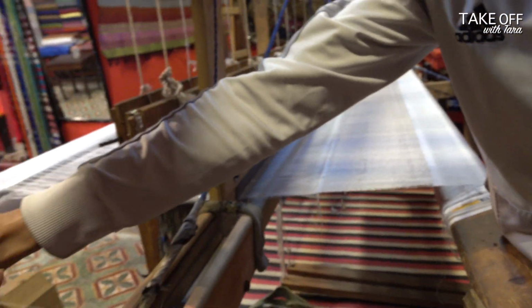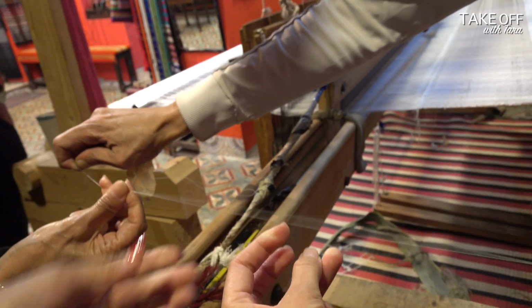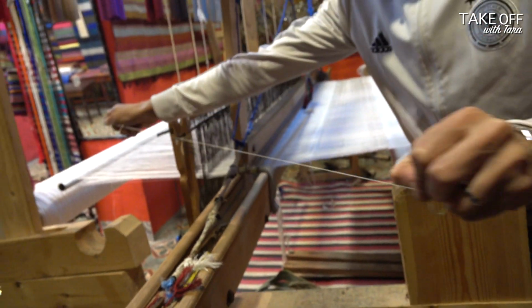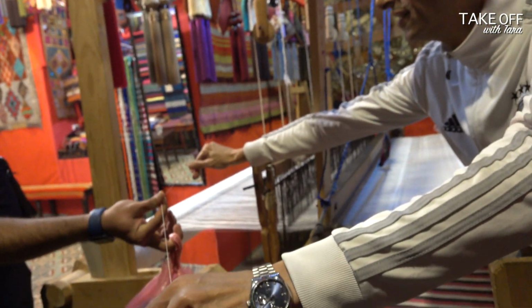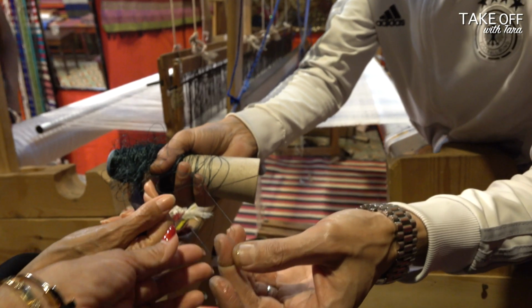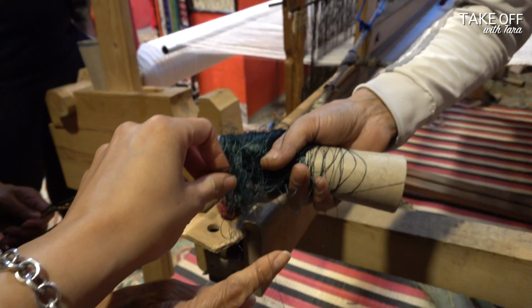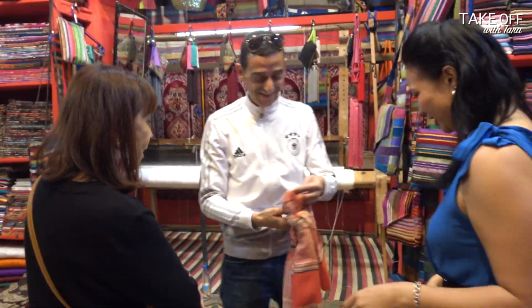You can feel it. The advantage of it is, the more you use it, the more you wash it, it becomes stronger. And the color, that one here is already dyed, as you see. Even the colors are natural, as you see. Wanna try? Yes.